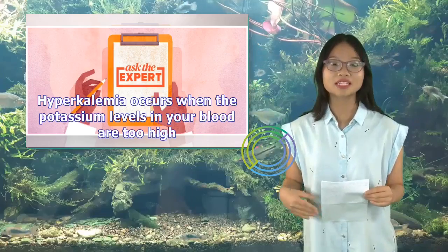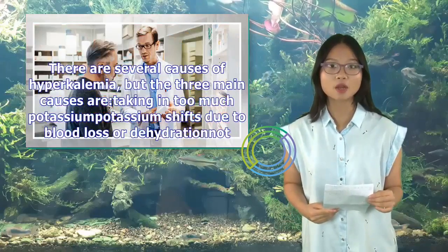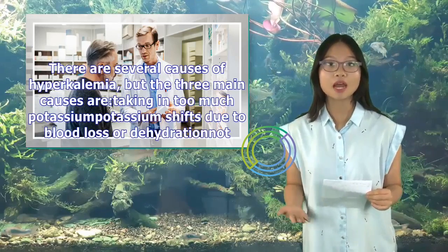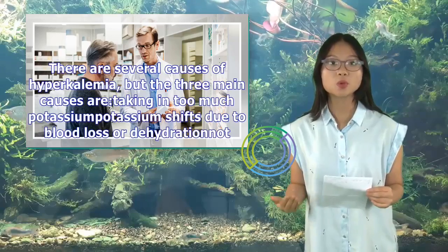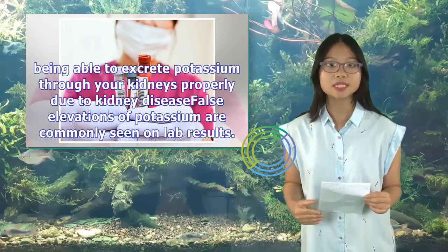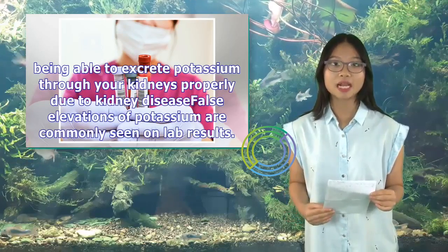Hyperkalemia occurs when the potassium levels in your blood are too high. There are several causes of hyperkalemia, but the three main causes are taking in too much potassium, potassium shifts due to blood loss or dehydration, and not being able to excrete potassium through your kidneys properly due to kidney disease.